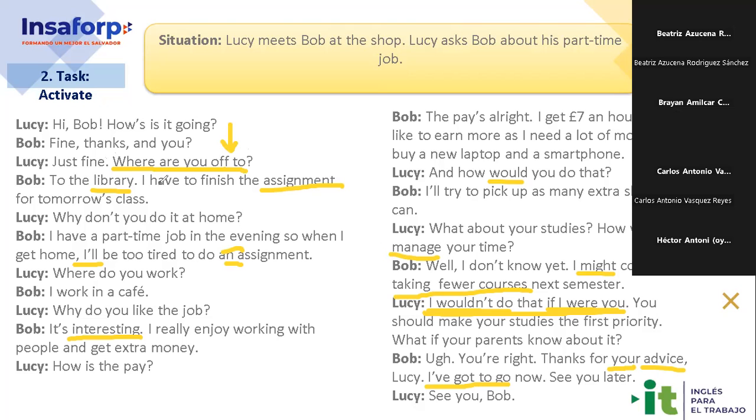I have to finish the assignment for tomorrow's class. Why don't you do it at home? I have a part-time job in the evening, so when I get home, I'll be too tired to do an assignment. Where do you work? I work in a cafe.